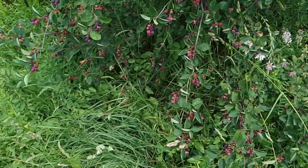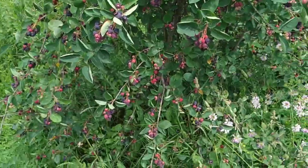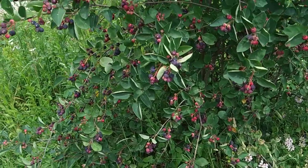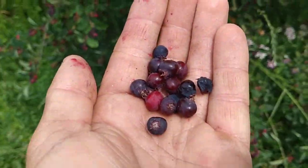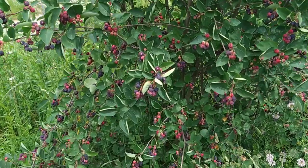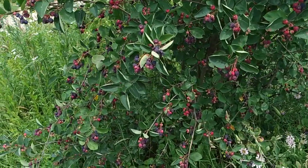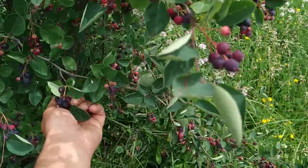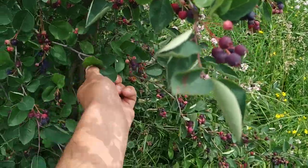Oh, there's a stink bug. Okay, got rid of the stink bug. And he did not manage to stink up my Juneberries. Very good. The tart variety is quite good, but I actually prefer the sweet variety.